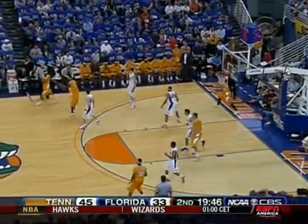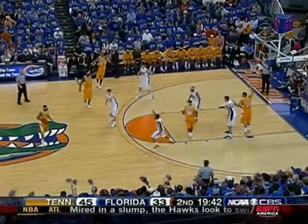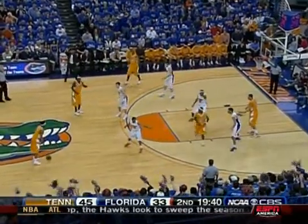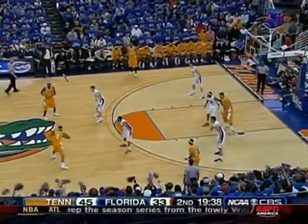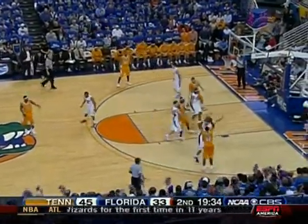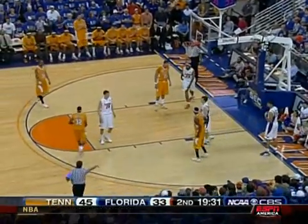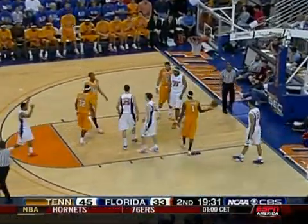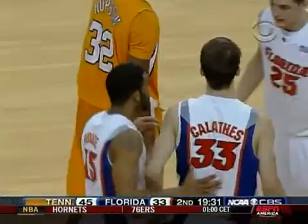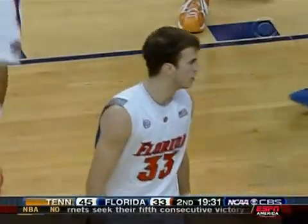Calathes picks up his second. Here's Mays. Florida defense trying to match up in that zone. Tennessee's done a very nice job attacking inside, then pitching it back outside for 3. Hobson puts up a 3. There's a foul on Calathes, who is going after it with Tyler Smith. So Calathes picks up his 3rd and his 2nd in about the last 5 seconds here in Gainesville.